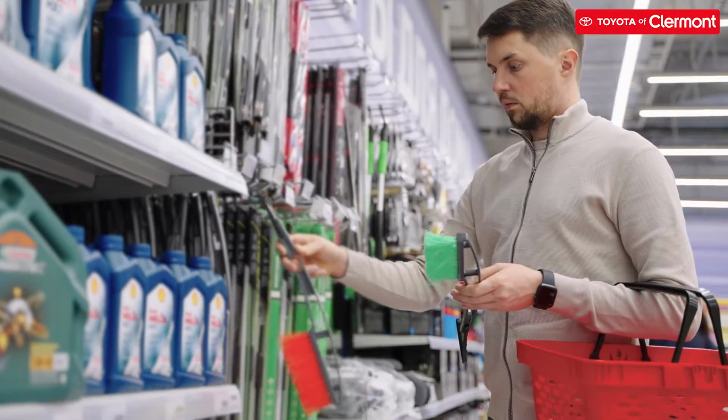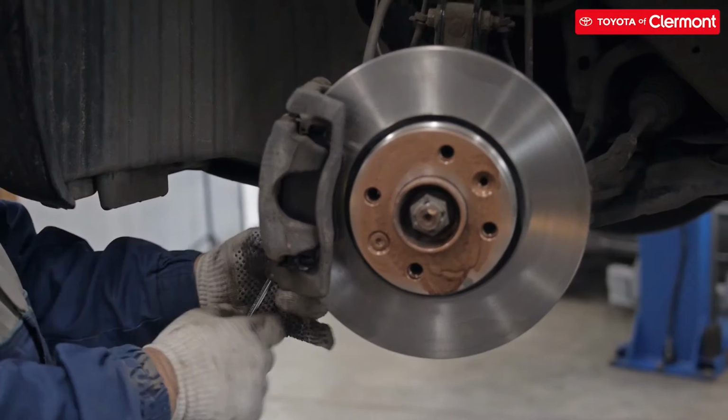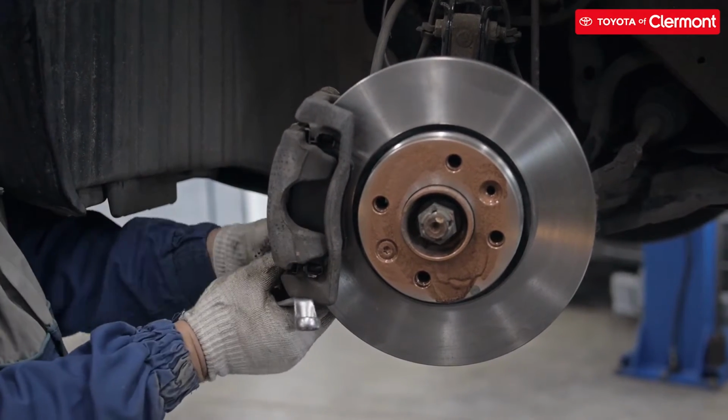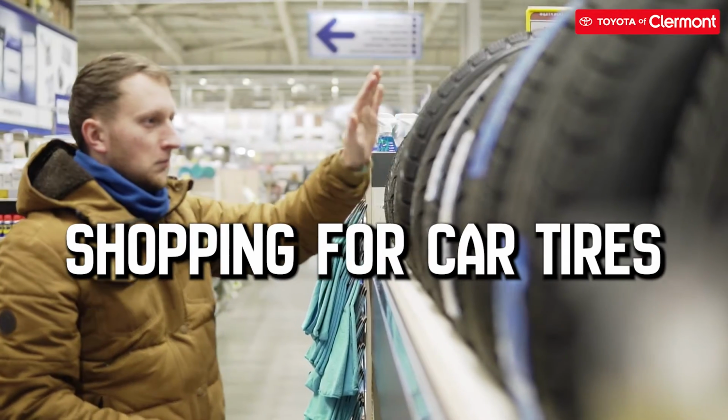Auto parts are arguably one of the least desirable things to buy, unless you're a DIY fanatic or restoring a wreck. You can't really display them, you can't have fun with them, they just attach to your vehicle and you set it and forget it. Talk about a bummer. One set of auto parts that we most begrudgingly buy is car tires.